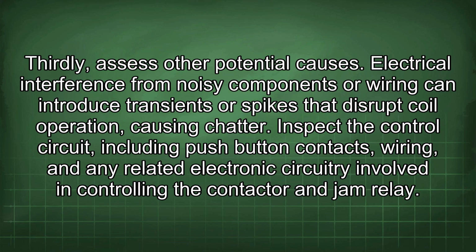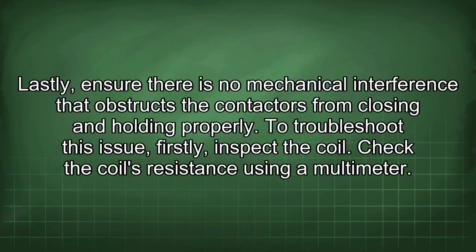Thirdly, assess other potential causes. Electrical interference from noisy components or wiring can introduce transients or spikes that disrupt coil operation, causing chatter. Inspect the control circuit, including push-button contacts, wiring, and any related electronic circuitry involved in controlling the contactor and jam relay. Lastly, ensure there's no mechanical interference that obstructs the contactors from closing and holding properly.